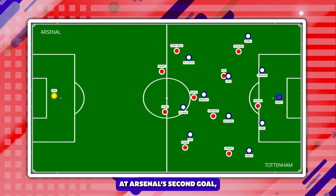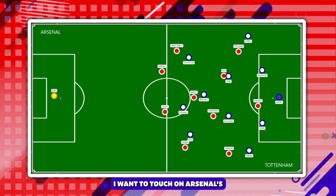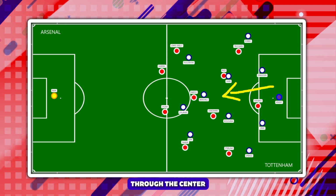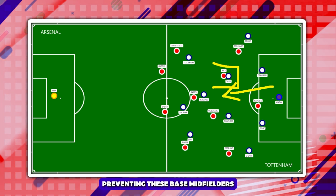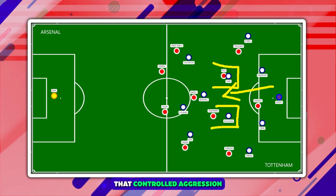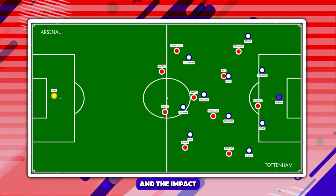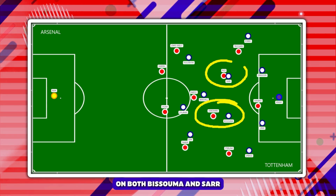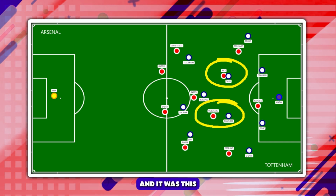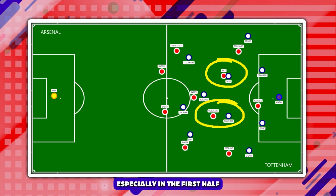Before we go and take a look at Arsenal's second goal, the goal that won them the match, I want to touch on Arsenal's tactic again. The idea of preventing the progression to the centre of Tottenham's pitch, preventing these base midfielders from being able to get on the ball and progress the ball forwards. That controlled aggression that came from Arsenal's midfield three and the impact that it had on both Bissouma and Sarr. And the impact actually was a really negative one, and it was this that I believe won them the game, especially in the first half.